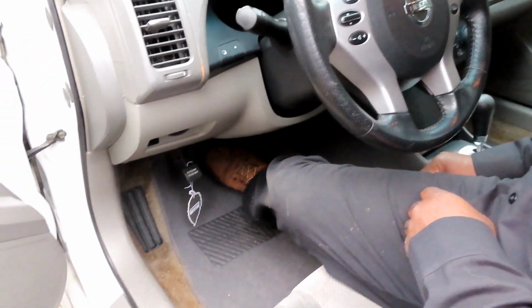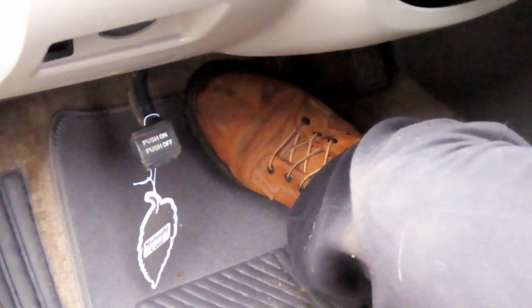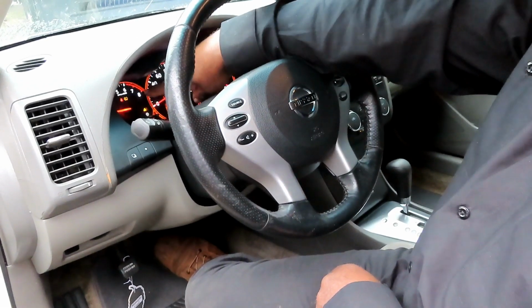But why is there an air freshener down there? What the heck you asking me for? Okay. Alright, does that bee smell?